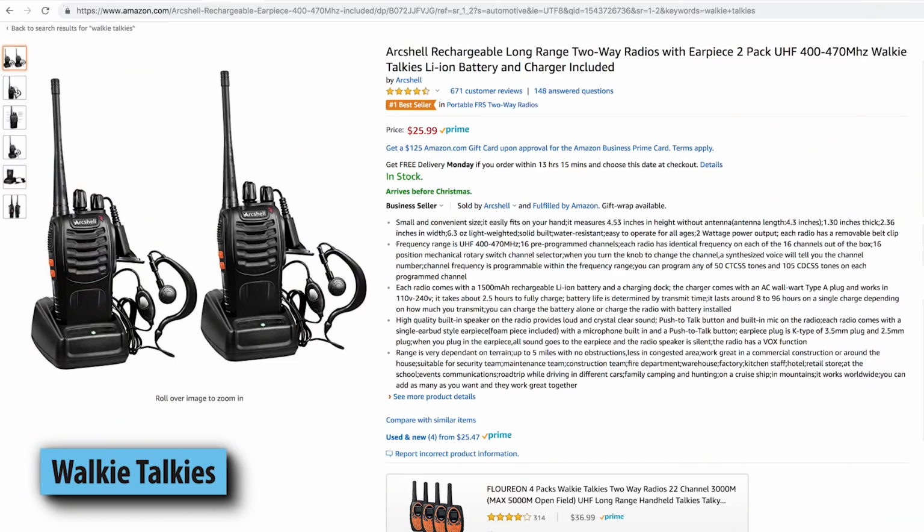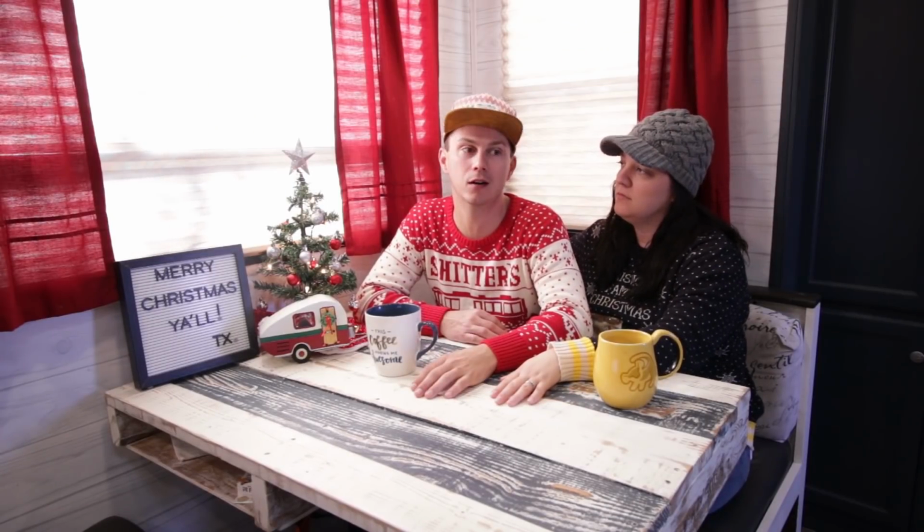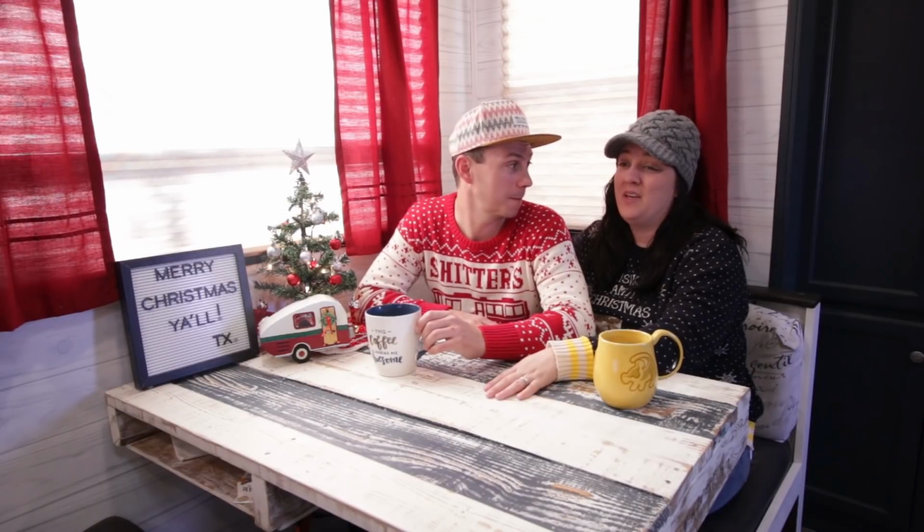Next for us would be walkie-talkies. They don't have to be the most amazing in the world, but let's not get the Mickey Mouse ones. They're for backing up the trailer, or say you're going on a hike and you want to split up into different groups, being able to talk to each other is nice. So yeah, walkie-talkies for sure. Or if you want to be awesome and play hide and go seek, or Marco Polo. The girls have probably used them more as toys than we have for backing up.